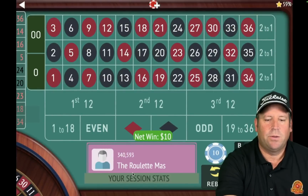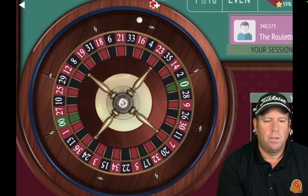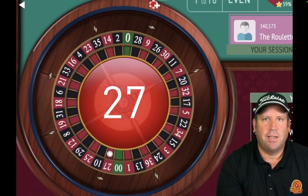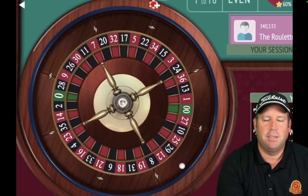And that's a win, so we stay there. That's new session profit. We're up $500, and here we go. Wow. That's a 27 red. That's a loss, so we double and move to the right and spin.